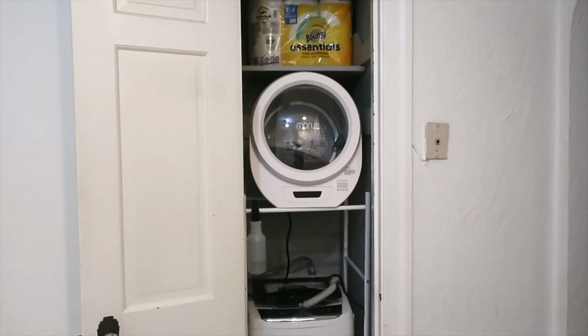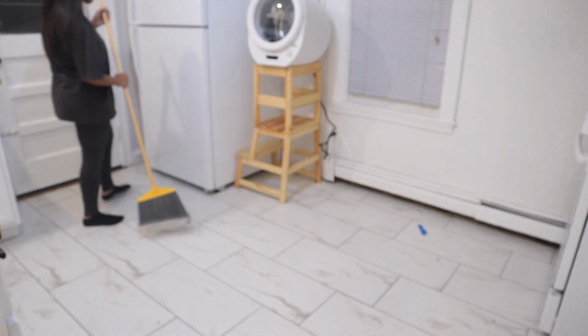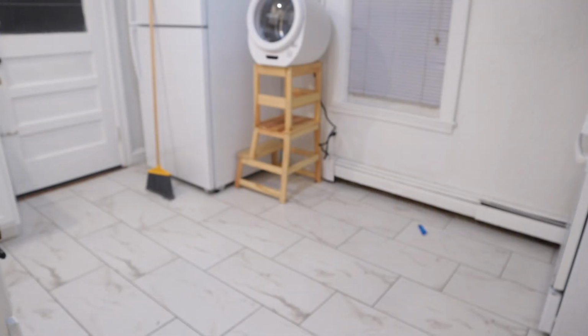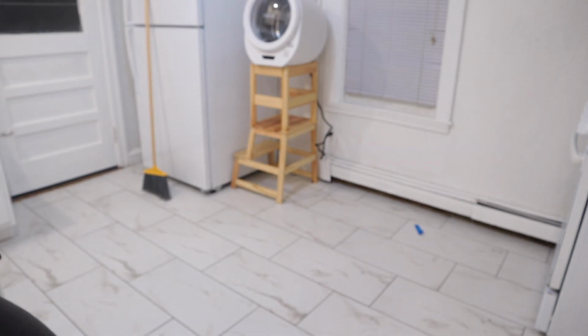Honestly, I was getting so overwhelmed with having the washer and the dryer right near my refrigerator, and so I dedicated this closet to that. It just makes it so much easier. If I have to drag it out, I'll drag it out. Usually I just use an extension cord for the dryer and I just leave it there. Yeah, that's pretty much it.